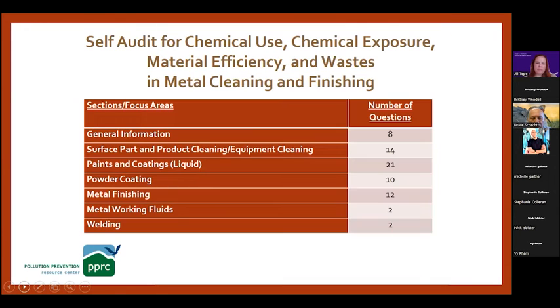Next slide. PPRC has created a little bit of a self-audit tool and questionnaire for chemical use, chemical exposure, material efficiency, and waste in metal cleaning and finishing. I'm going to take you through that a little bit later, but you can see the sections of the tool and the number of questions posed in each one. Next slide, Jill.